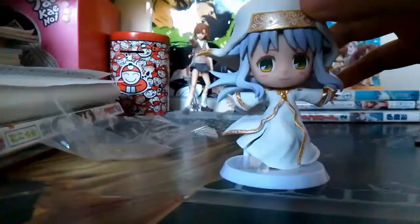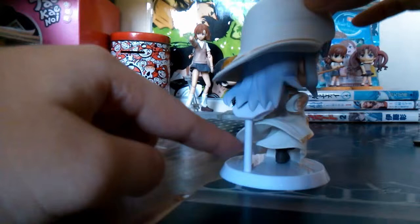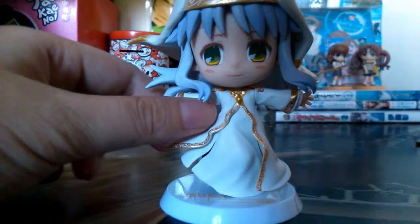So I'm done fixing the figure, and it's actually really weird when you have this thing right here, but the purpose of this stand is, I think, to support Index, because without this stand, the weight is too heavy, because it's only supported on one foot. So the back piece can actually be removed.